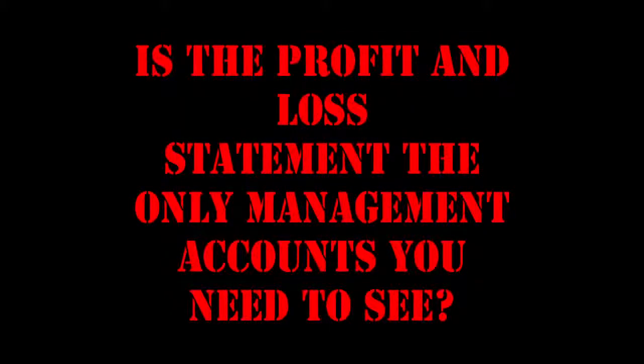The profit and loss statement's dynamic, especially if you completely understand how it's made and you've had a part in designing the way it's going to be reported to you. But it's not the only management accounts you need. So have a look at the other chapters and get to understand what else you need in the way of management accounts and financial reporting to not commit business suicide.